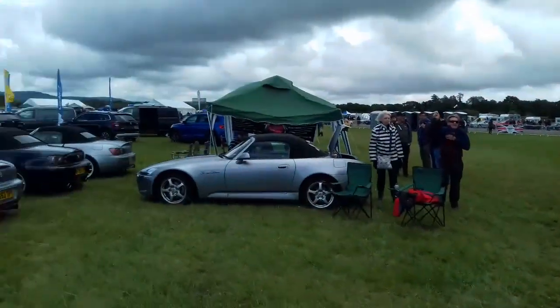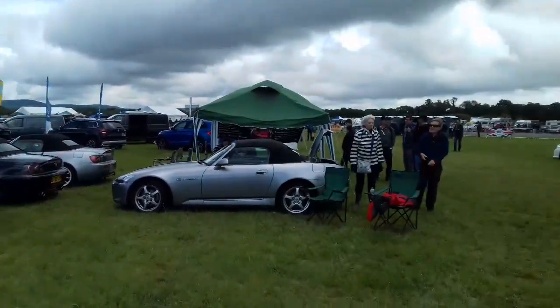There's hot hatches, there's classic muscle cars, we've got Honda S2000, Japanese import cars. There's a lot more cars we're going to show you guys.